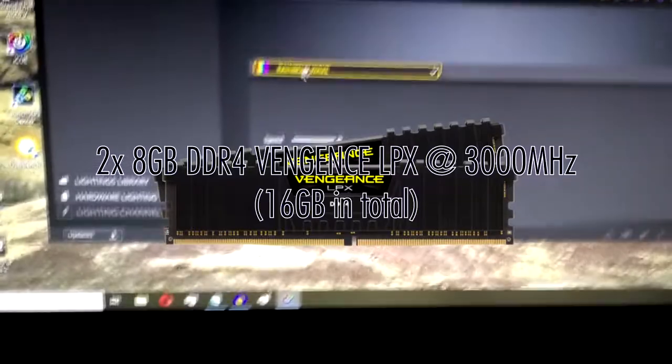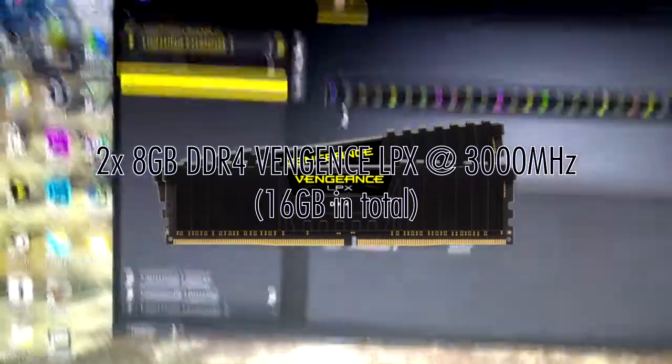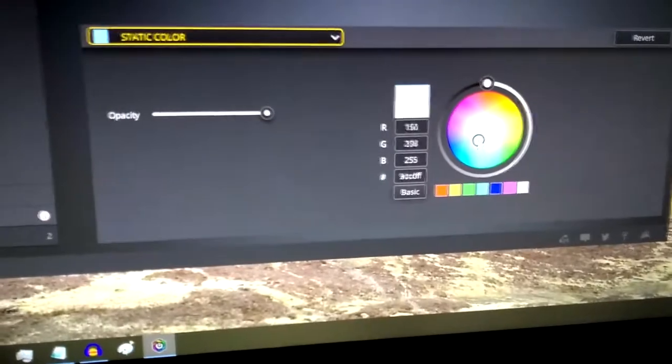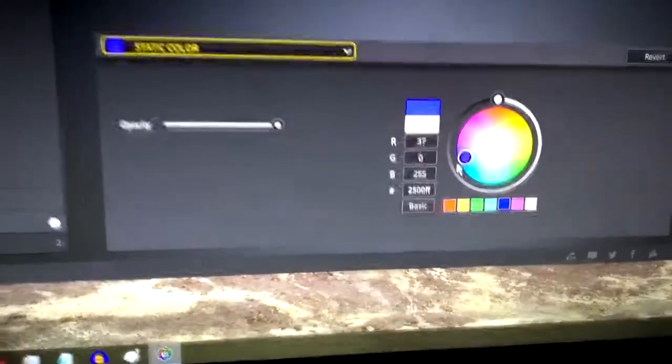My RAM is 2 sticks of 8GB Vengeance LPX DDR4, each running at 3000MHz, so in total I have 16GB of RAM. For 2018 standards, it's a nice amount of RAM. Unlike my old 2 sticks of 4GB HyperX DDR3 RAM, each running at 1600MHz. I could have upgraded to the RGB versions, but they are out of my budget.